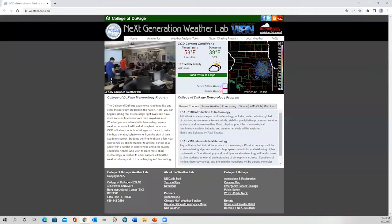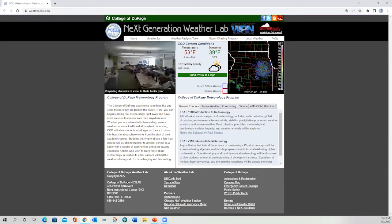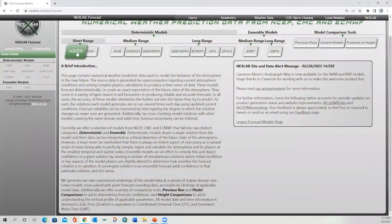Here's a really neat site that I like looking at for broad scale wind patterns. One of the things that we typically see is, you could be burning at your place, and 30, 40 miles to the west, they could have a completely different wind direction just based on the patterns of the wind. So I use this Ecology DuPage site, and you can go see these numerical models under the weather analysis tools. And then what I use is the HRRR, the High Resolution Rapid Refresh.